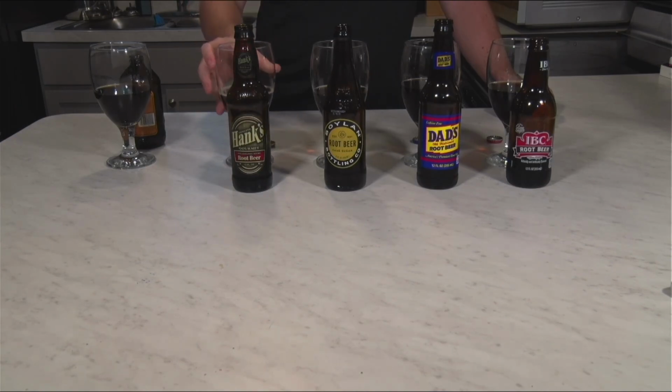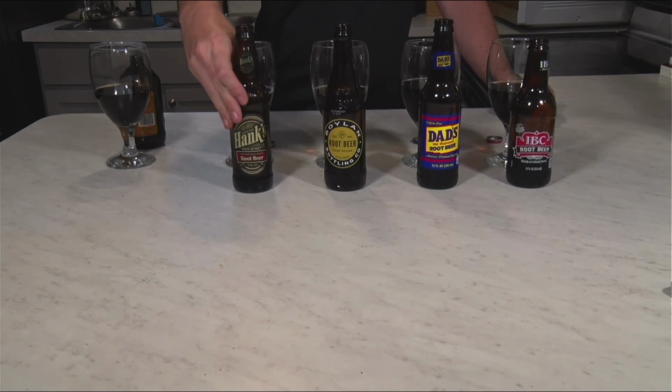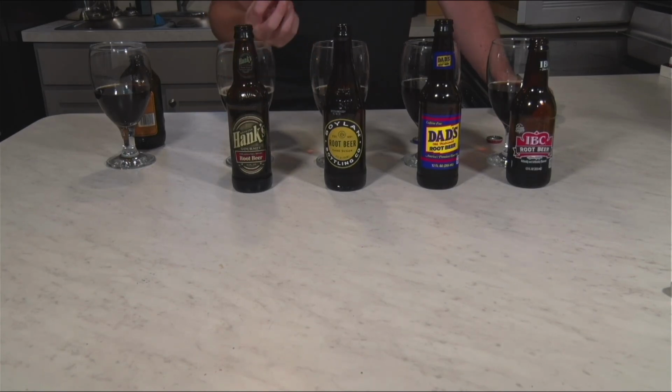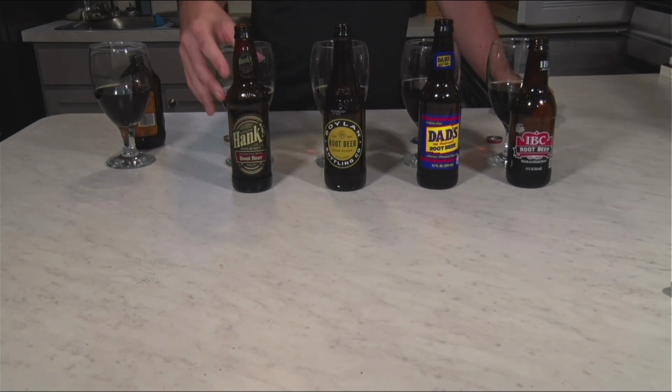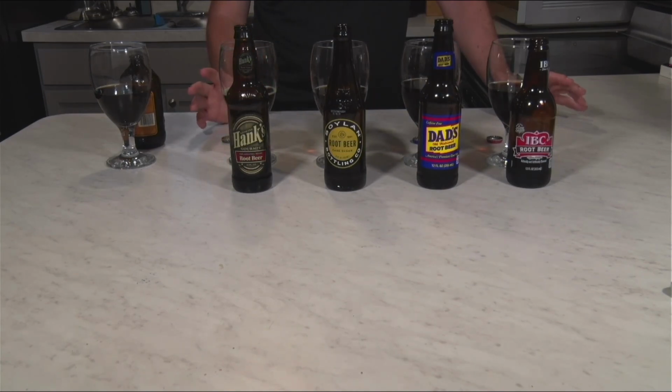Yes, I remember Hank's was strong on that vanilla. Hank's had a pretty cool bottle. They had the embossing. It was an easy twist off cap. That makes life a little simpler. Hank's has a good flavor. It has that flavor of, hey, I just had a root beer float, because of that vanilla. And I know you get a lot of extra vanilla when you do a root beer float. Wonderful drinks. But I think Hank's is a solid choice.